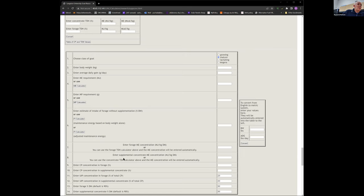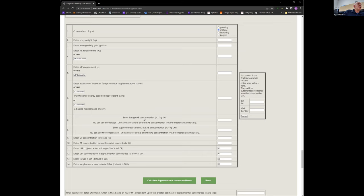Then we have CP, crude protein, in the forage, protein, and concentrate. And then UIP, undegradable intake protein. Those values we can change, but we assume that forage has about 20% undegradable intake protein, and 40% in concentrate. Of course, those values can be changed, and we have the supplemental tables up there. Most of the animals will be on pasture, but we put 90% dry matter in the forage, so we assume that animals will be using hay.